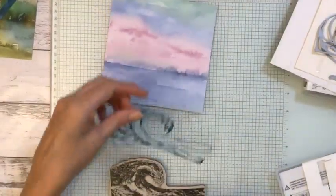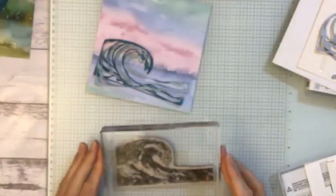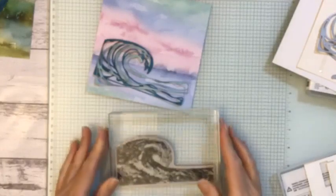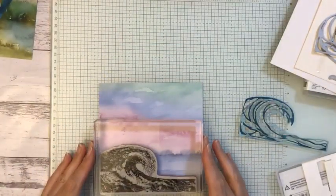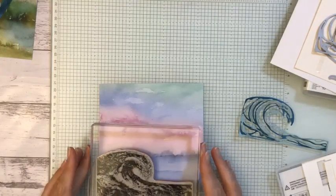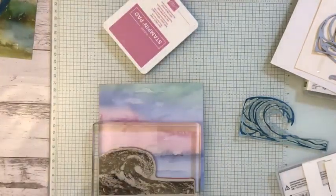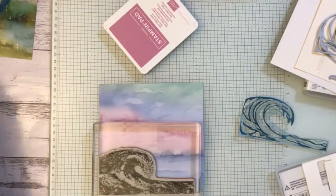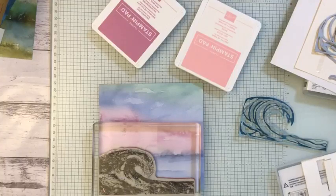White paper out of there. Let's just play with this one. Where's my big block? Ooh, got my big block. Okay, let's just stamp on that. You could stamp right off it. Down the bottom. Pink. Oh, you think pink? A pink wave? I hadn't even thought of that. The dark one? Or the light one? Pretty in pink or petunia pop? Which one do you like?